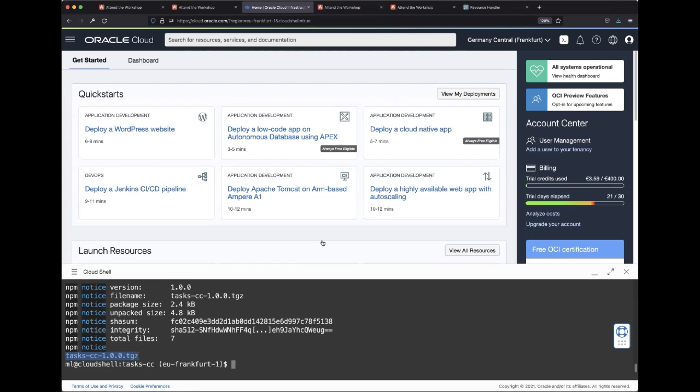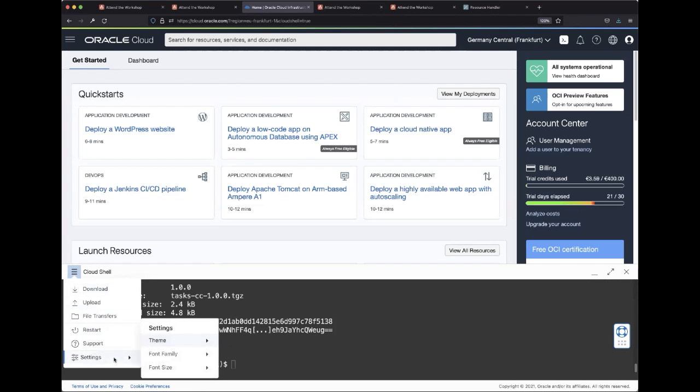Thank you, Victor. Something useful that maybe you can mention is that they can maximize the Cloud Shell, so they can see it bigger over there, showing the window a bit bigger.